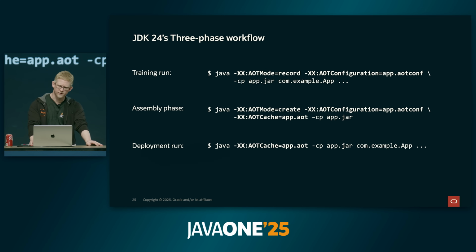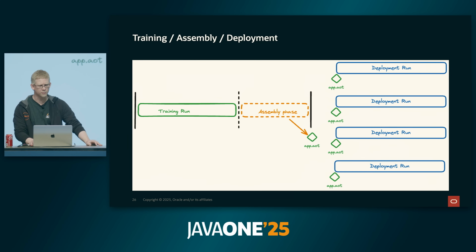If you're more of a visual person, what it looks like is a little bit more like this. Training run, and that passes the configuration to our assembly phase. Our assembly phase executes and creates an AOT cache, and that cache can be used for numerous deployments. And the reason we do it this way is that we have a clean separation between the training run and the assembly phase.